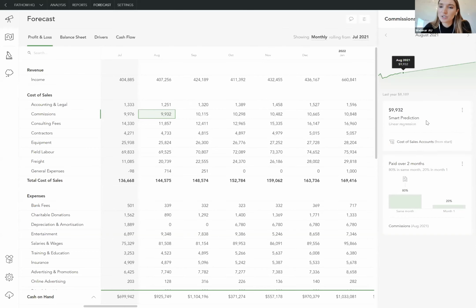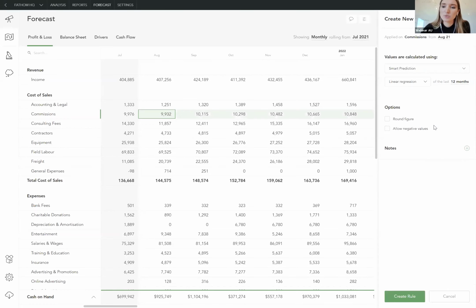Underneath, I can see the value method, or the way that we've told Fathom we'd like this line to be calculated. In this case, I'm just using that simple linear regression line of best fit model, which you can probably see quite clearly on the graph here. Maybe I'd like to use a different method of calculation. I can use this extended menu option and either edit the existing rule or create a new rule. So I'll jump in and create a new one here. You'll see it highlights in green on the line we've applied.